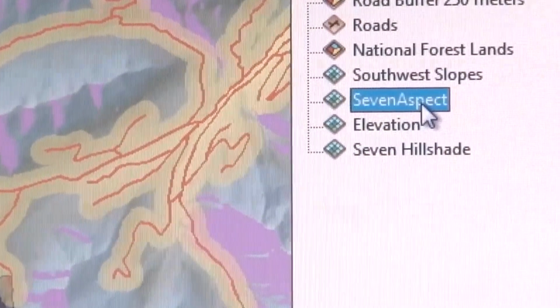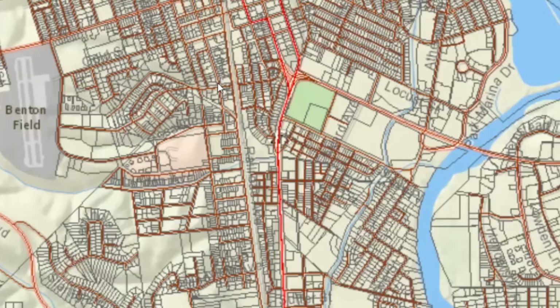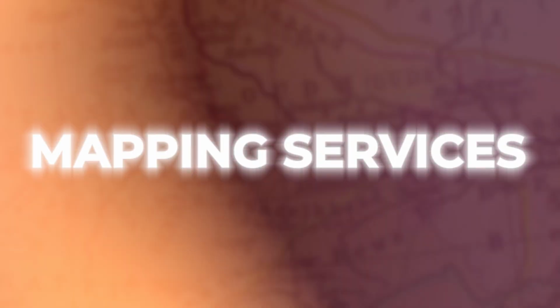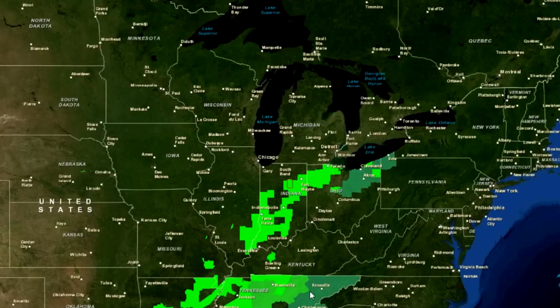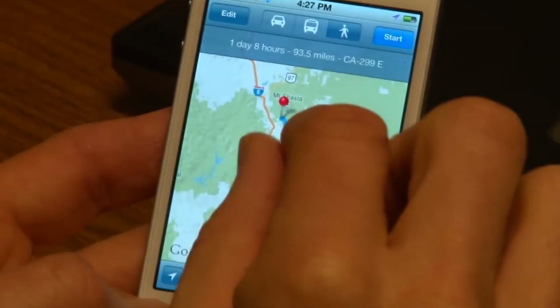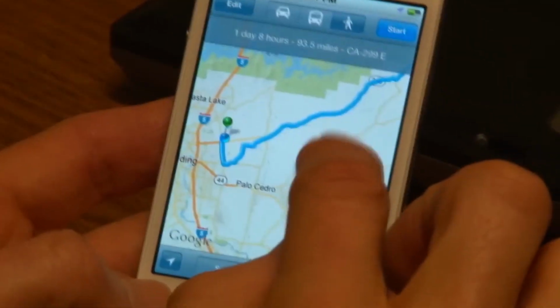Develop the backend. Create a backend server to manage the processing, storage, and retrieval of data. Use application programming interfaces to implement spatial analysis and geographic data access. Integrate mapping services. Incorporate mapping services such as Google Maps API, Mapbox API, or OpenLayers for displaying interactive maps within the app. Configure map layers, markers, and overlays to visualize spatial data effectively.